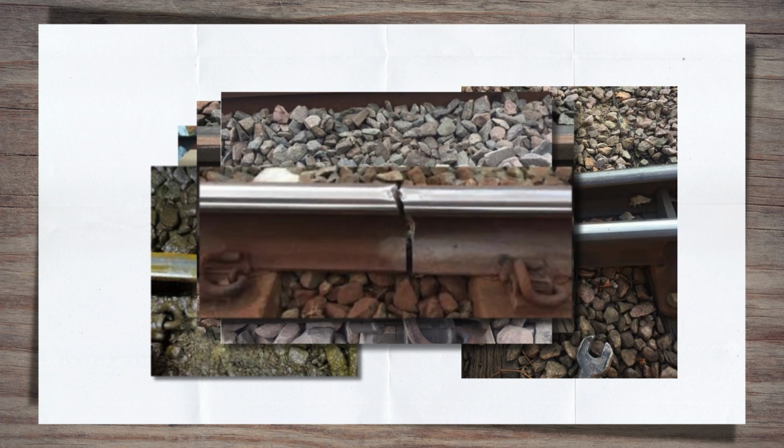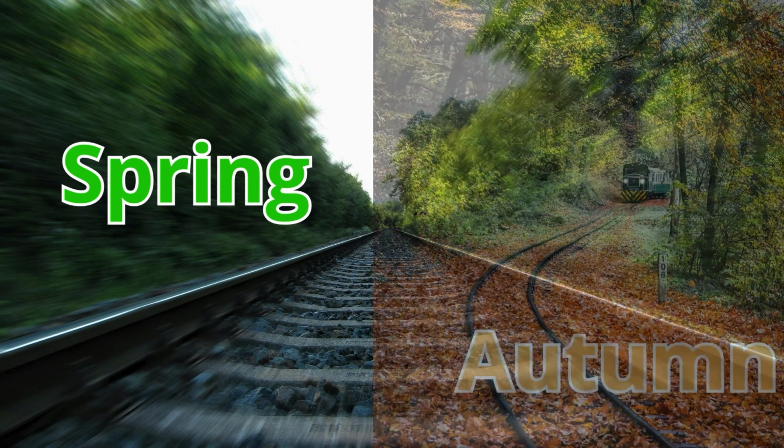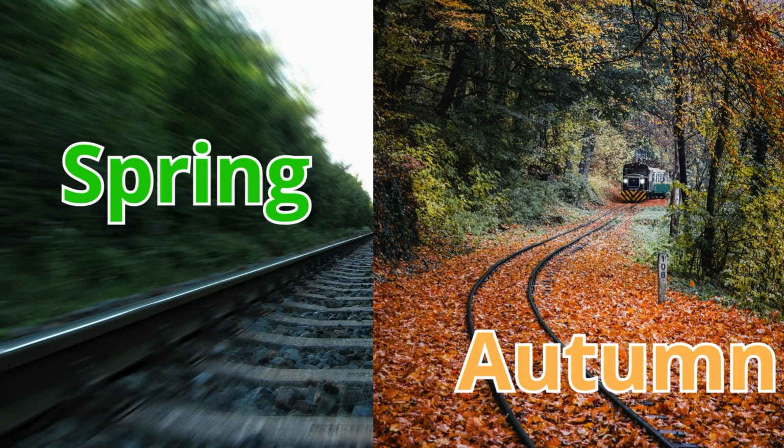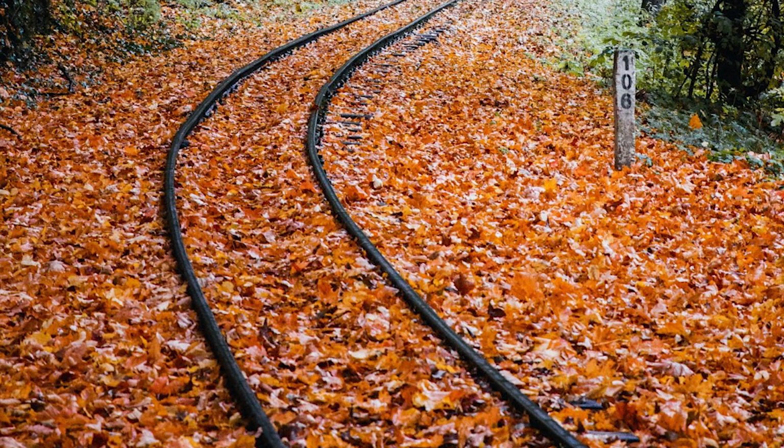Right, out of the darkness of winter and into spring. Generally a quieter time of year on the weather front, so I'm going to put it together with autumn and cover some of the weather elements that really occur at any time of the year, before diving into everyone's favourite autumn issue, leaves on the line.